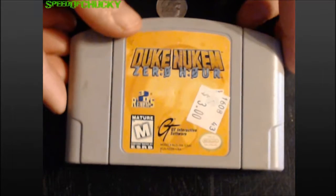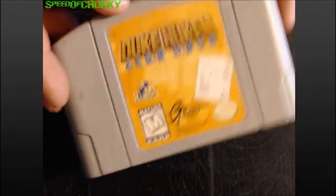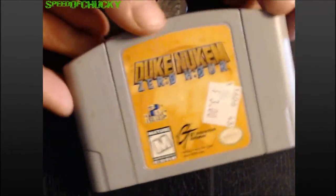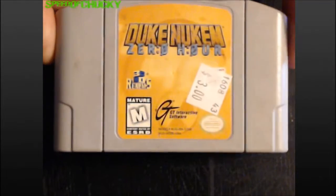Next, I've got Duke Nukem Zero Hour. I actually found this at my local thrift store, and I could not believe my eyes. As you can see, there's a $3 price tag on this. I don't think they knew what they had, so anyways, I snagged it up for that much. I have not played this yet. I know it does work.